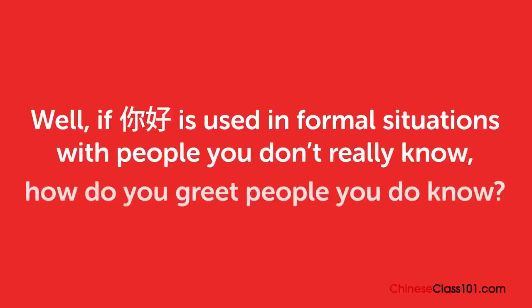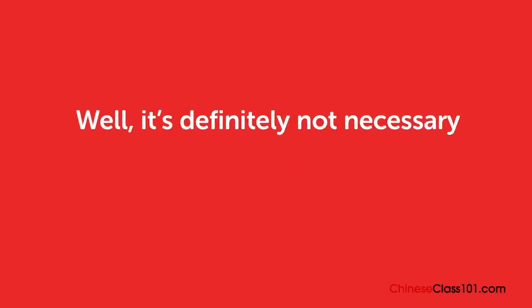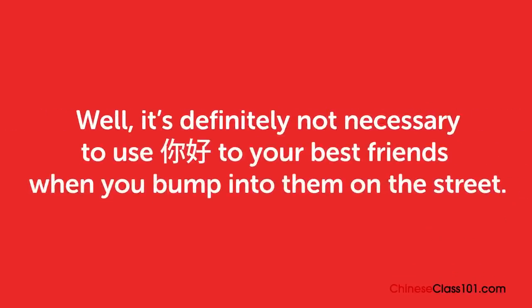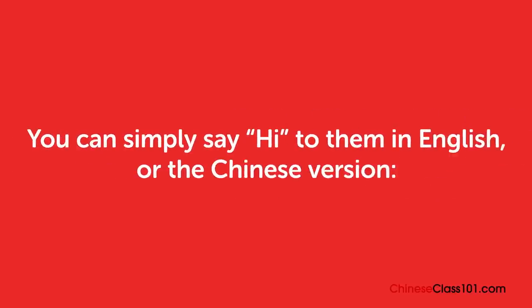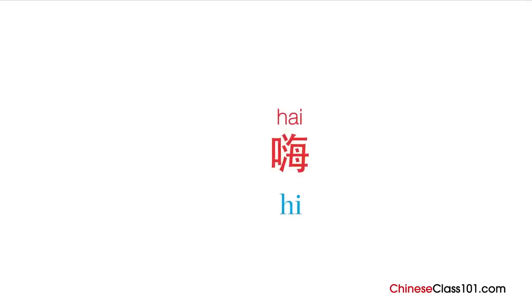don't really know, how do you greet people you do know? Well, it's definitely not necessary to use 你好 with your best friends when you bump into them on the street. You can simply say hi to them in English, or the Chinese version, 嗨. This is essentially a translation from English. 嗨 is a very popular greeting among young people, so feel free to use it as you do in English.